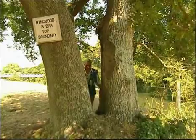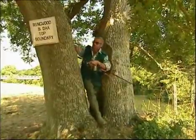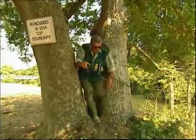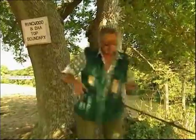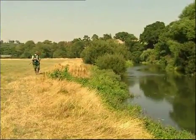This part of the river here is known as the V tree swim, and I can see why. This ash tree is sort of split into two here. It's quite unusual. Fabulous habitat along the banks of the Stour here, it really is.